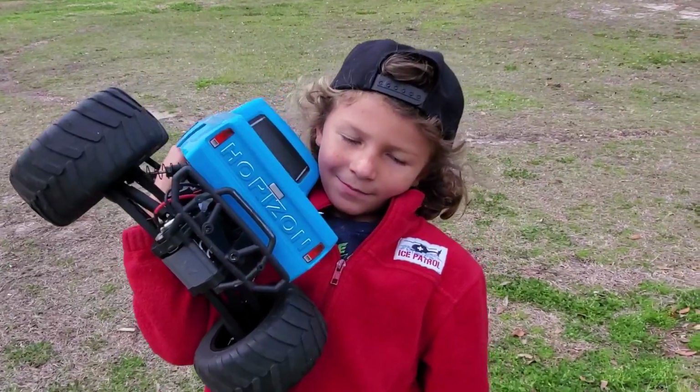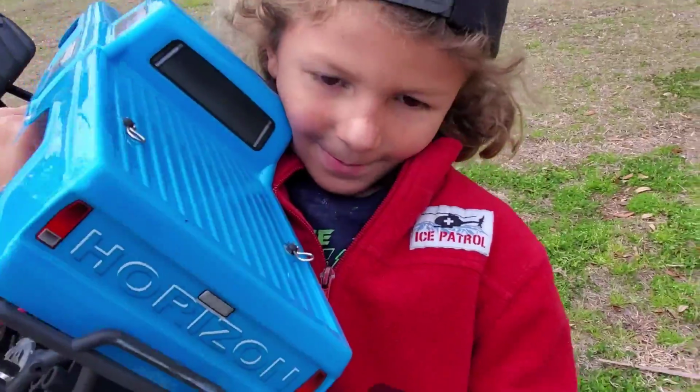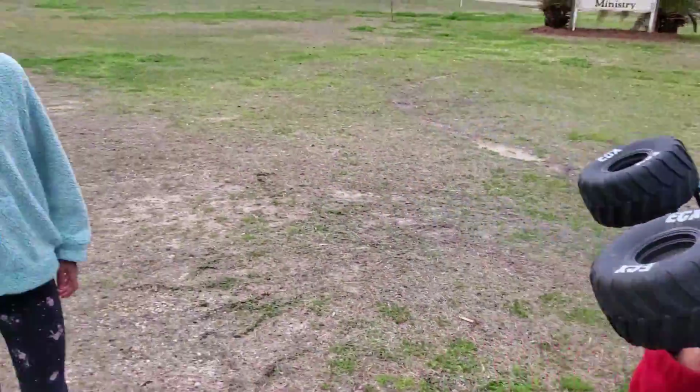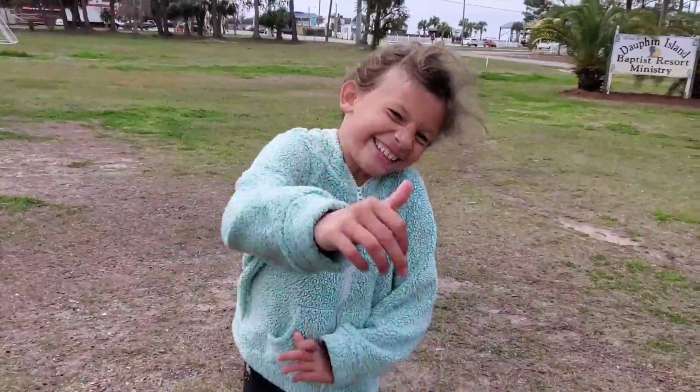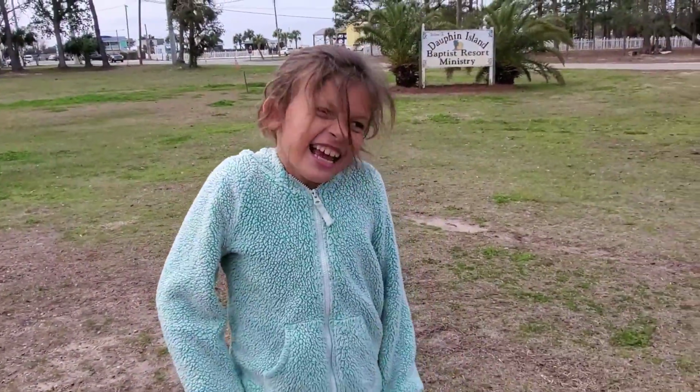All right, Justin Jr., do you like the truck? Yes. How do you think it drove? Was it super fast? Yes. All right, Gabby, what did you think about the truck? Good. You think it drove wicked fast? Yeah. Highly recommend it? Yeah. All right.